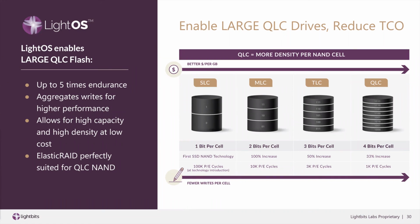And lastly, this actually gets higher performance out of the QLC than you could get if you were writing to the drive directly in 4K random, because we're going to go ahead and spread that load over multiple drives, and we're always going to write to the actual NAND in large block and sequential.